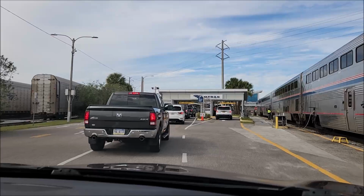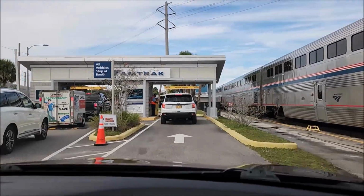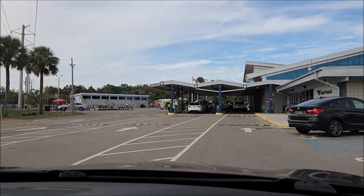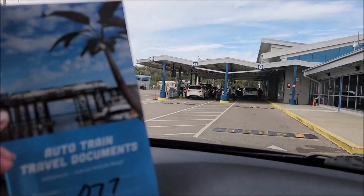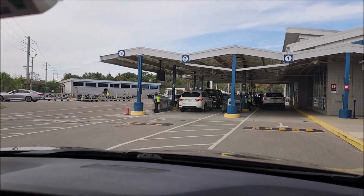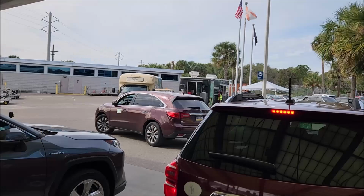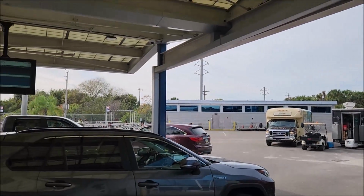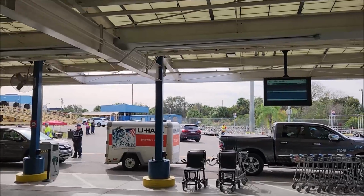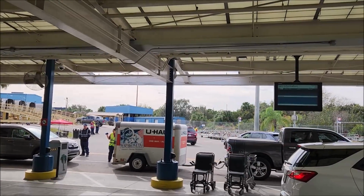Stop at booth. Stop at booth. We got through the booth. Our number is 77. And there's a building over there, number 7. This looks kind of similar to Virginia. There's our car, number 77.